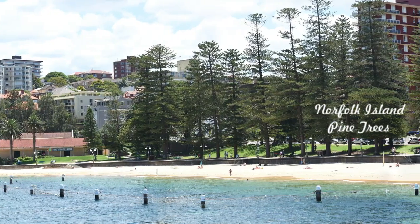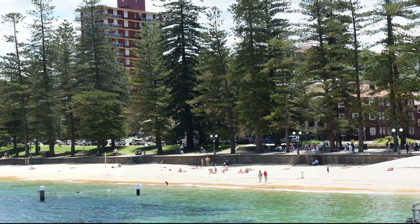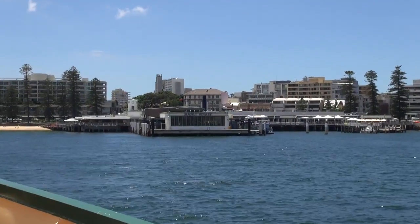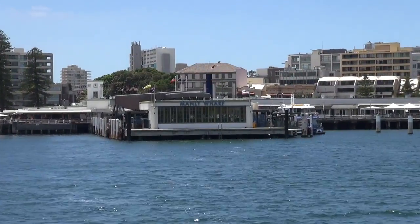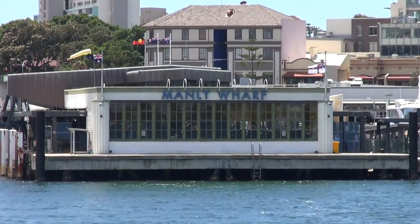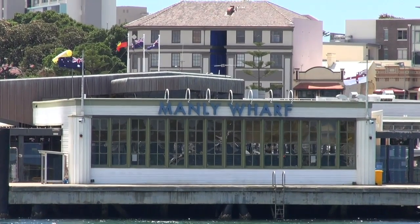Norfolk Island pine trees are symbolic of Manly and are a prominent feature of both the ocean and harbour beaches. The Manly Wharf, a historic gateway to Manly, has been transformed into a must-see Sydney tourist attraction and a great destination featuring fine waterfront restaurants, entertainment and fun activities like parasailing and kayaking.